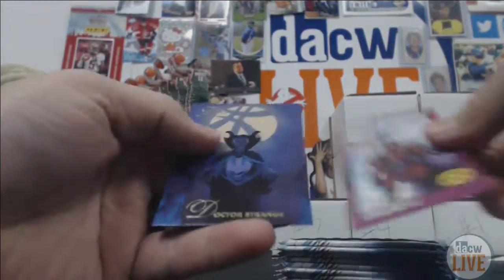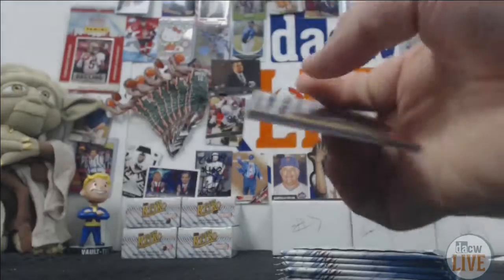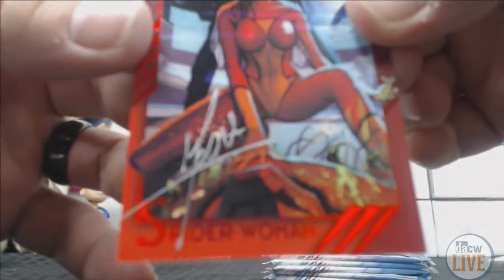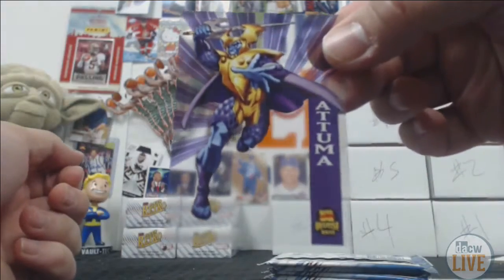Over. Magneto, Doctor Strange. Venom, it's a cool card, and Storm. Spider-Man metal, got a Hulk animation. There's Spider-Woman with the auto on it, and that is signed by Melina. Daredevil and Adama cell animation. That is a character that I am not too familiar with.